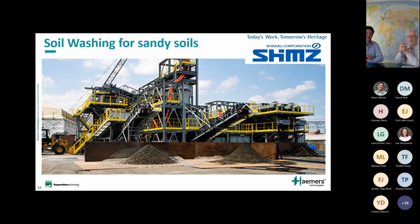There was a Japanese company called Shinitsu who has a mobile soil washing plant. I guess it took them a little bit longer than a few weeks to build up behind a big one. But as you can see in the forefront here, you see the different parts of the different flows with the gravel and the sand. And what we were concerned about was indeed the sludge, which contained most of the dioxins in this case.